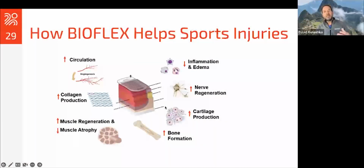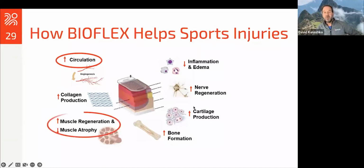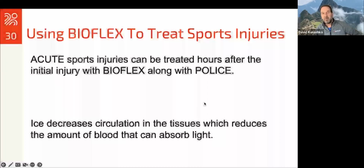So BIOFLEX is a form of photobiomodulation. It's going to help improve circulation. It's going to help repair of muscle, reduce inflammation and edema, and help with scar tissue repair. These are the main reasons why the BIOFLEX system is going to be helpful for sports injuries. So again, reference here is acute sports injuries.